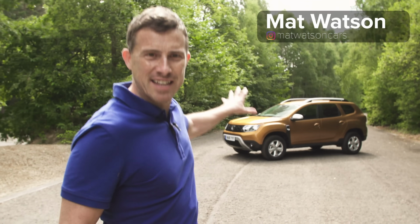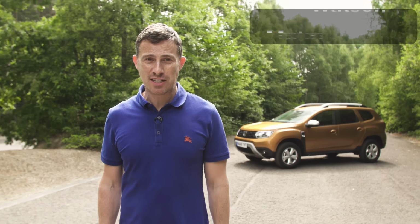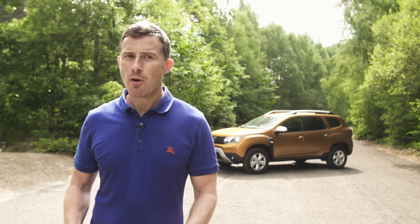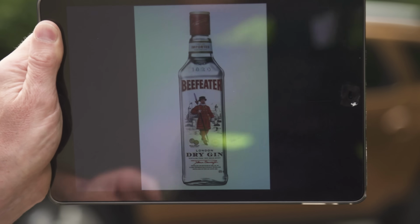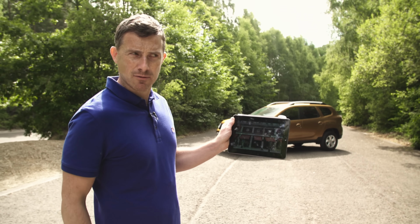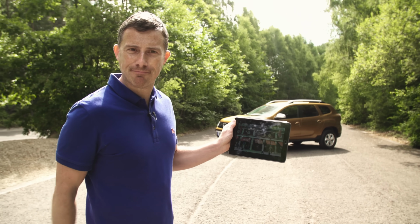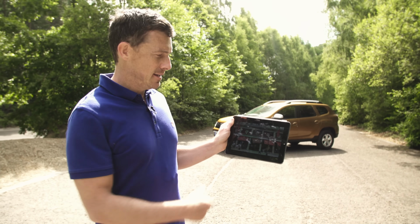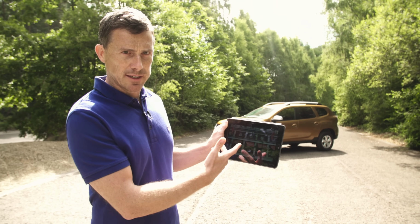This is the new Dacia Duster and it's a budget SUV. Now Dacia is a Romanian company, but it's actually owned by the French, and that makes it a bit like Beefeater Gin, Southern Rail and Hamleys, because they're companies which are actually British, but they're owned by the French. Actually, Hamleys has just been bought by a Chinese company. Apparently Hamleys is no longer French owned, it's Chinese owned.